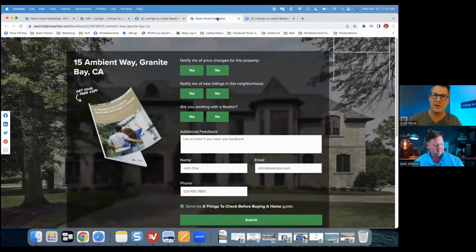Refer to it as a security measure because it's going to make you look like a phenomenal agent, smart, that's on point with things. I mean, if I'm a homeowner and I come into an open house and the agent says something like that to me, Kelly, right? That's going to make me feel good because this agent is concerned about security, and that's always a good thing. So they're going to sign in here. You're going to have a great open house, and you're going to get some really good people coming through it because you did all that marketing with Listings to Leads.